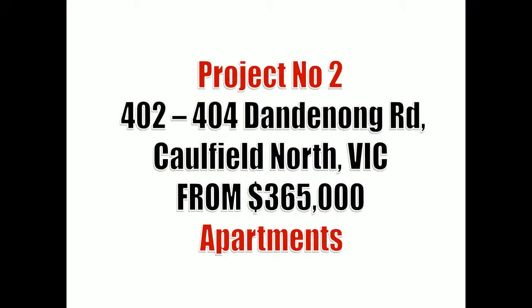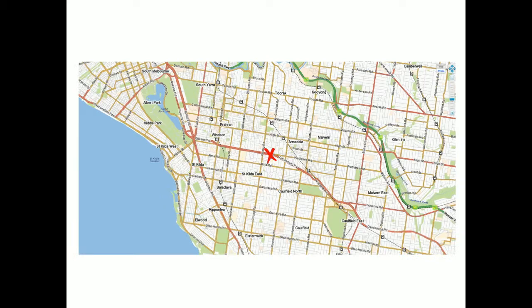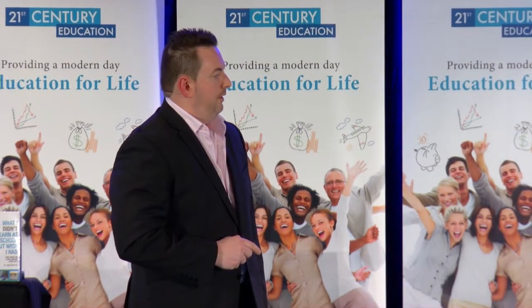Caulfield North, great area. This project is just completing now. And some of these are really, really cheap. There was one apartment there for 365. So once again, cash flow positive, easy to get into, especially for the younger people. Caulfield North, great area, great capital growth. Once again, it's there. And this is in Glen Iris, from 435,000.